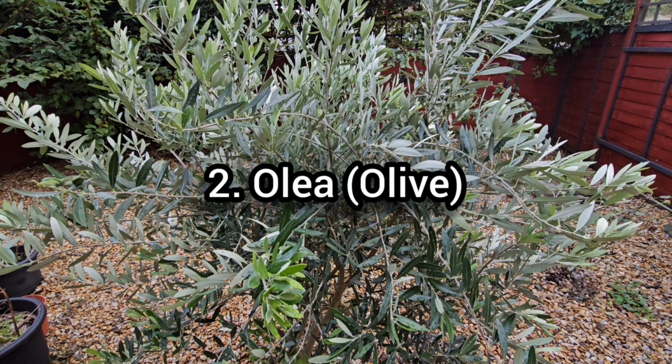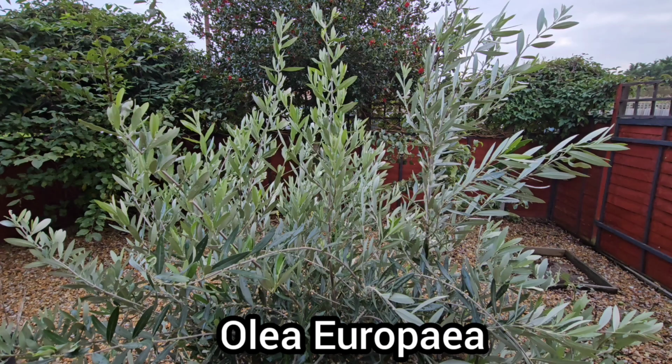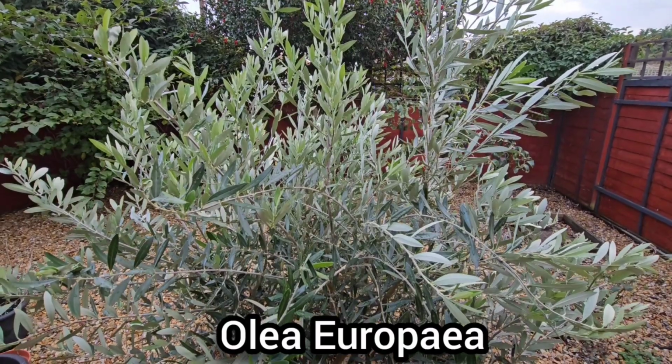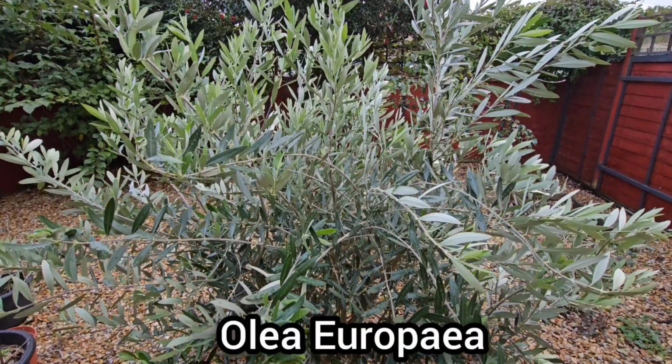Next on my list is the olive tree. Traditionally a Mediterranean plant, the olive tree has beautiful silvery foliage that will stay green through winter.